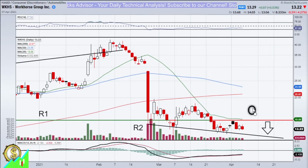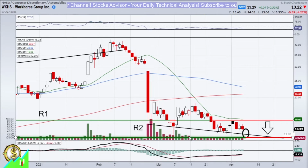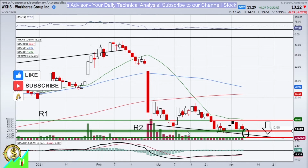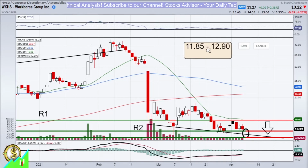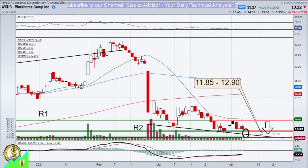Let's write it here. So this will be around here. If I write it in numbers, for us it will be anything that's indicated with lines. So anything below 11.85 and below the current price level of 12.90 will be for us the price to buy. So 11.85 to 12.90, this will be the first channel to enter. Let's say the first callout to buy at these levels.